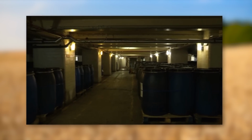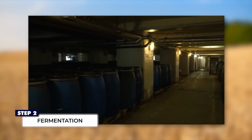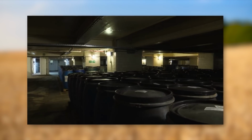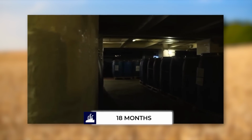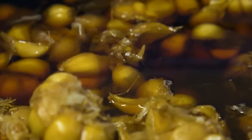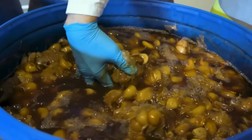After the initial mixing, the sauce needs time to develop its signature flavor. And by time, I mean a lot of time. The mixture is poured into these huge barrels, where it's left to ferment for up to 18 months. During fermentation, the ingredients break down and blend together. The enzymes from the anchovies combined with the vinegar create that deep, savory taste. It's kind of like making wine or cheese.